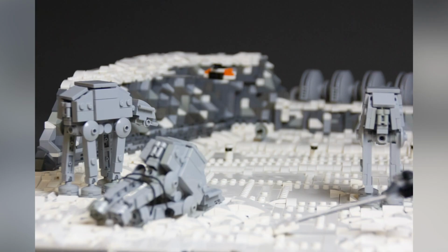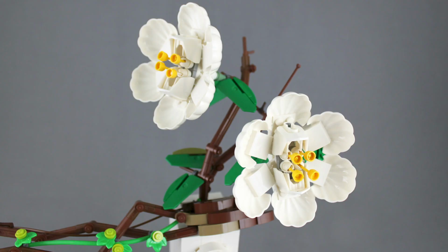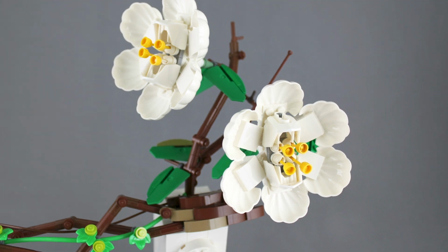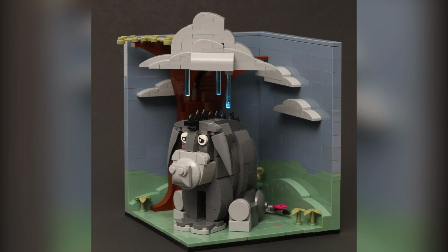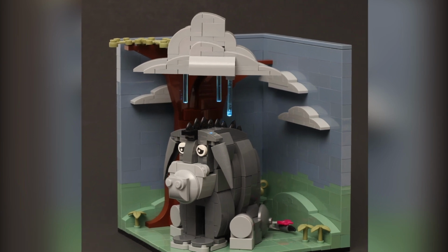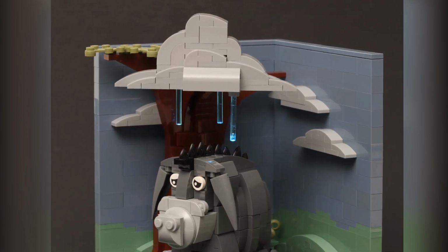And then also from the designer 2 Impaired, here are some pictures of his Battle of Hoth. It's a really, really fun micro scale diorama. And then we have some excellent life-size flowers from James Zahn. Those clamshell pieces are pretty much perfect for petals. And JK Brickworks built Eeyore. It's really subtle for this picture here, but I like that little bit of light that he added on the inside of the cloud to illuminate the drops. It helps emphasize the dark cloud even more.